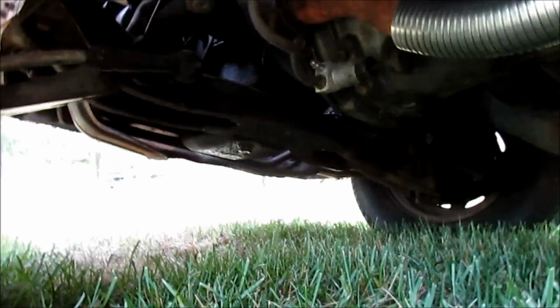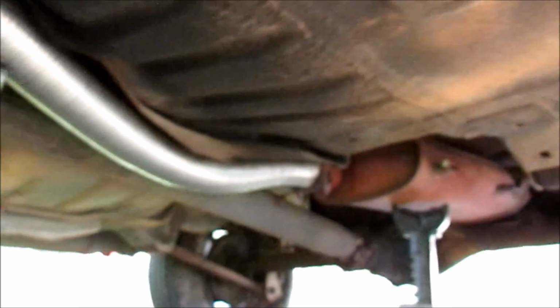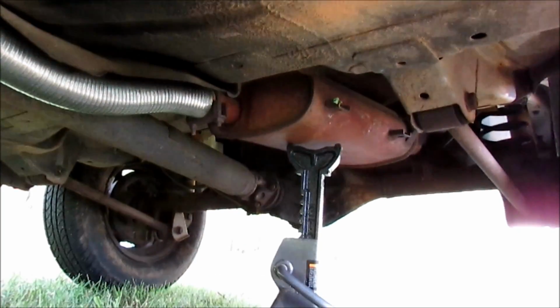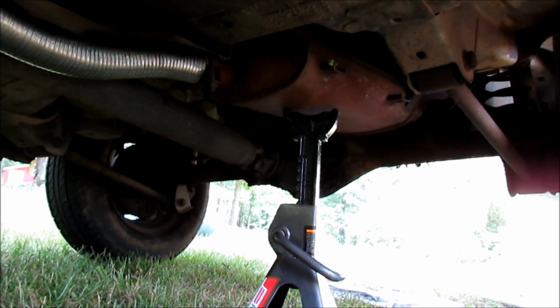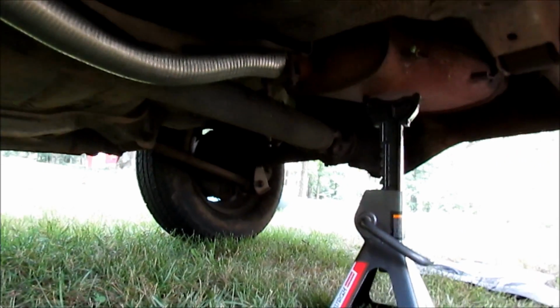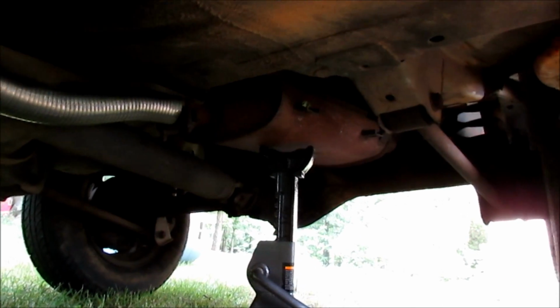Oh, look at that. It's got a new slave cylinder on the transmission. But no, this is just a temporary setup. We will go and have full exhaust put on it later on or do it ourselves and do it right. This is just to get us by right now to see how we can drive it through town. So we can drive it pretty much through downtown and stuff like that without going to prison or breaking noise ordinances.